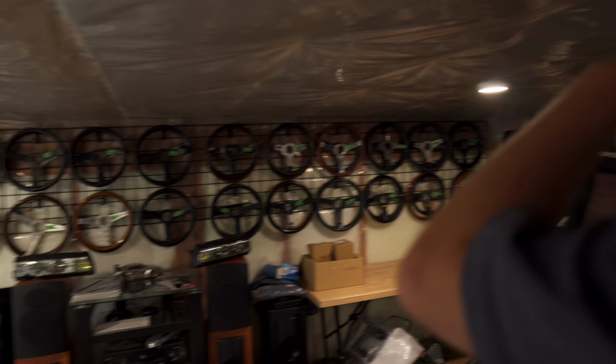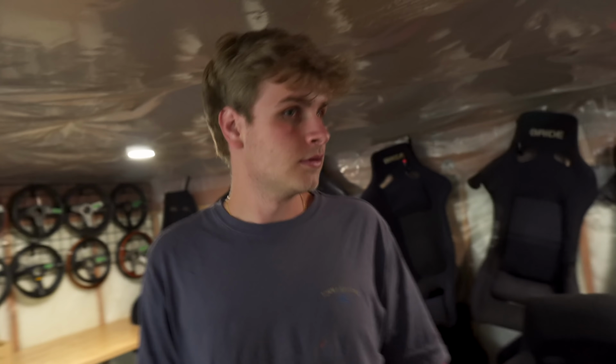Look at all these steering wheels, dude. Momos, Personals and Arties, classics, wood grains, Grip and Grain, hella deep corns. What else do we have, Ben? Everything.